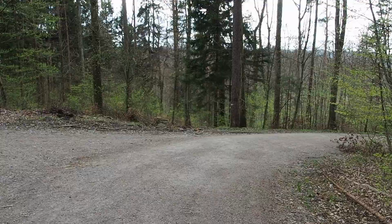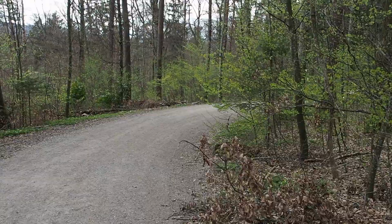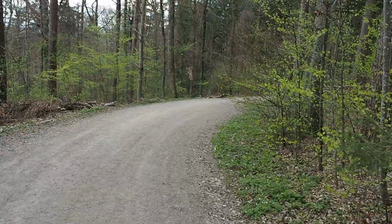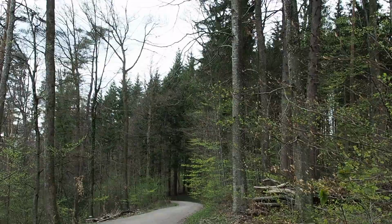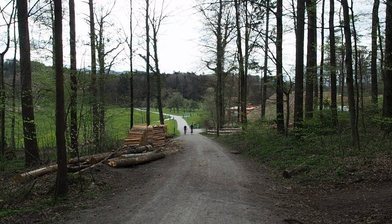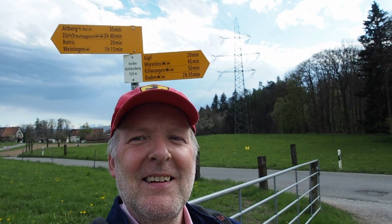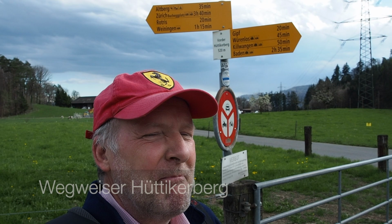And this is the last stretch to Renlos. It's approximately 2 to 3 kilometers to go. So we are now at Vorder Hüttingerberg. Quite literally, it seems like we're out of the woods. Now up to the last stretch to Renlos. Should be 45 minutes. This was a beautiful piece from the Altberg to Vorder Hüttingerberg.